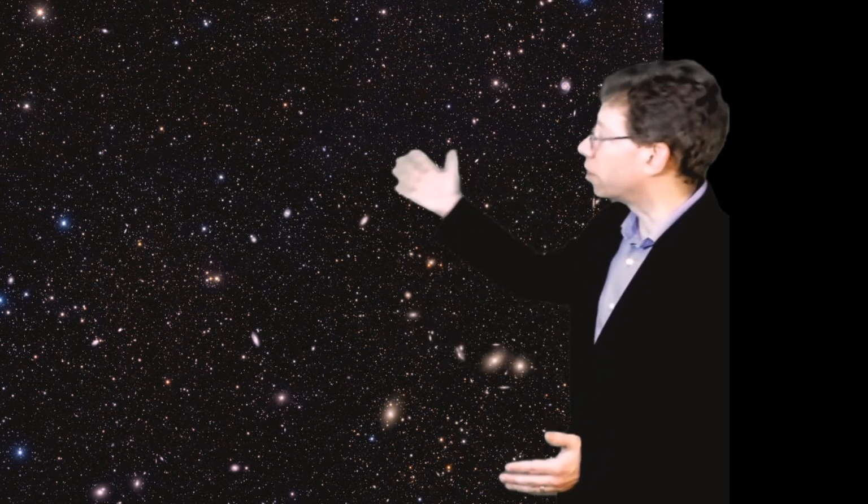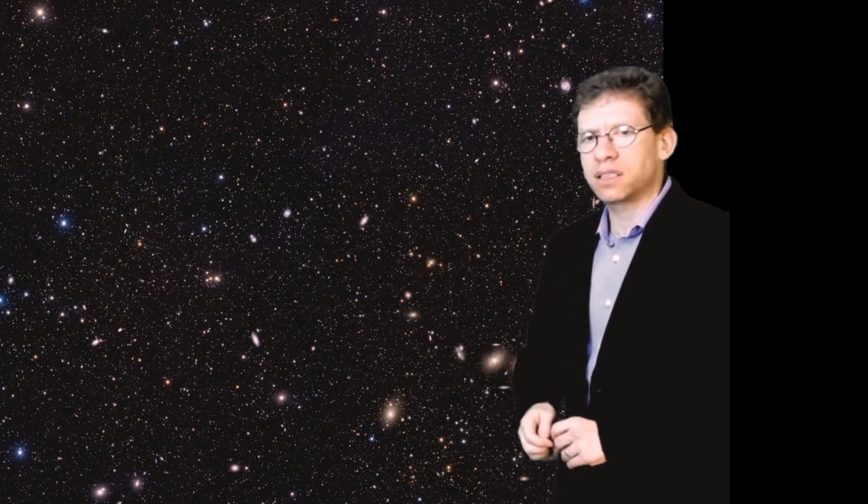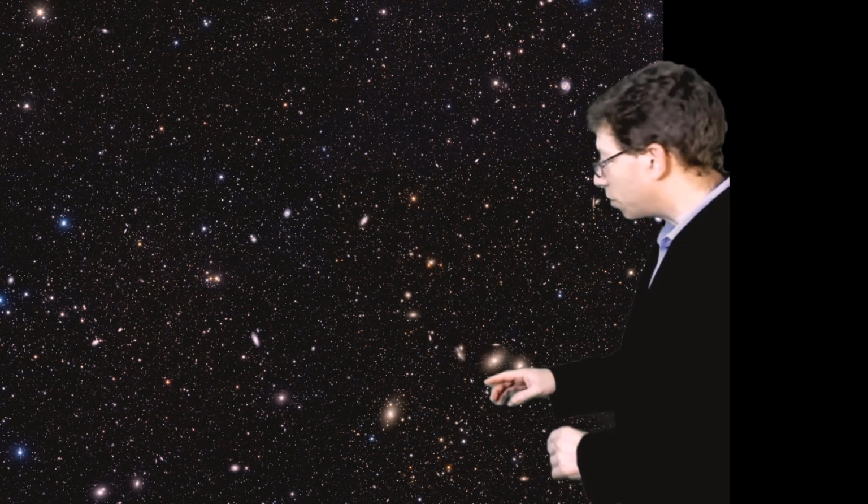We live on the outskirts of what is the Virgo cluster of galaxies, the center of which is located some 40 million light years away from us. And that is what this is a picture of. This is a wide field image of that part of the sky that contains thousands of galaxies, though they're hard to see at this scale. You can see some of them, though.